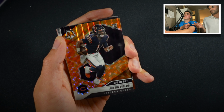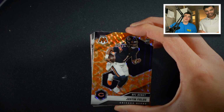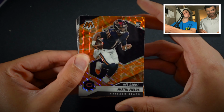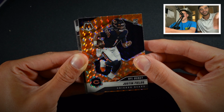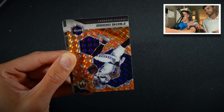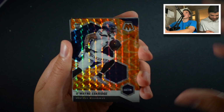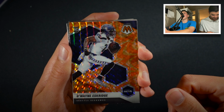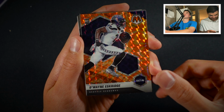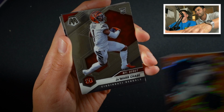How about a Justin Fields NFL debut Reactive Orange? I love that. I'd say that's a heater right there. Not like a banger, but we're heating. How about a Dwayne Eskridge? Not as cool as the Justin Fields. I wish that Justin Fields wasn't an NFL debut. It's always so frustrating, but they still sell decently well. I'll just leave that one up.